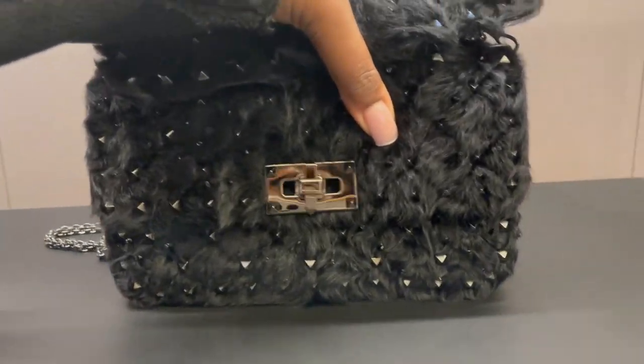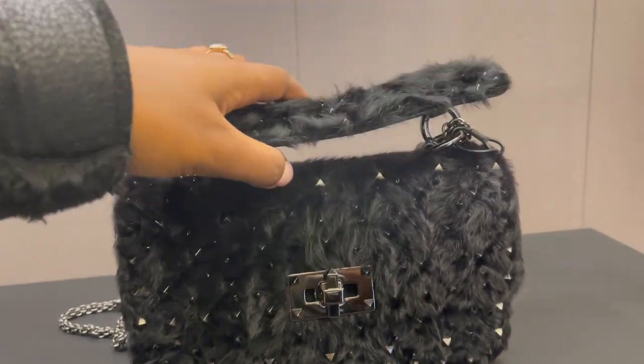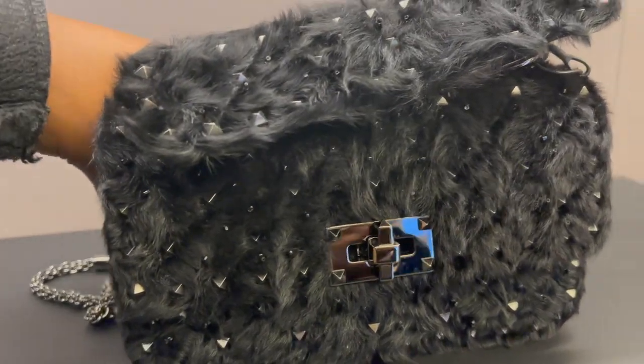One was particularly wacky. This was a full fur bag, and I was like, this makes me feel weird.